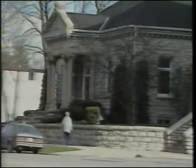The gray stone Grecian architecture of the public library, which complements the town hall next door, is a focal point emphasizing the solidarity of this strongly built community.